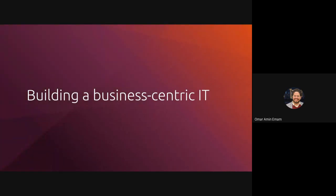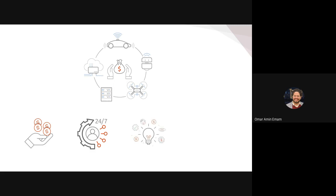So let's start by discussing how to build a business-centric IT. But before we do this, why do organizations need to invest in technology? IT is an investment like any other investment an organization makes. The reason behind this investment is basically to cut down costs, improve productivity, increase innovation, or better serve their customers. And if we think about it, technological investments are typically driven by business goals or requirements. And a reasonable return on that investment is usually an expected outcome.